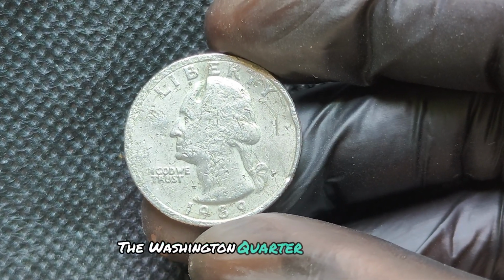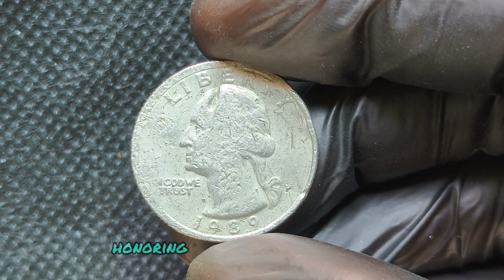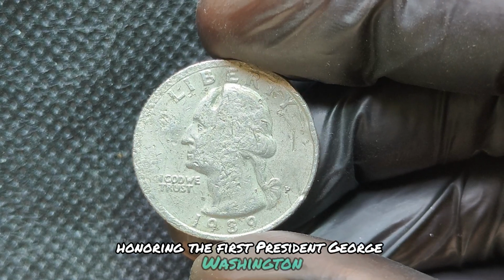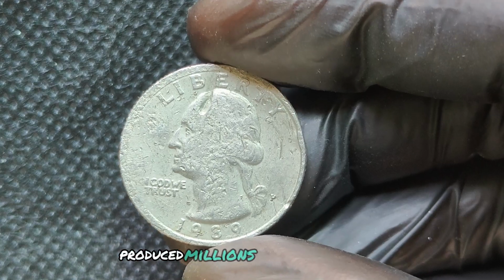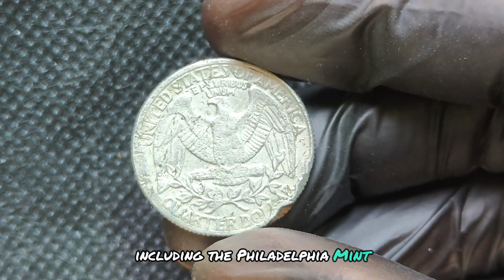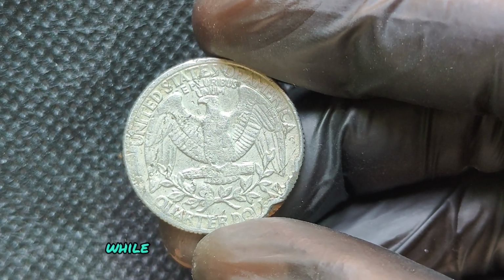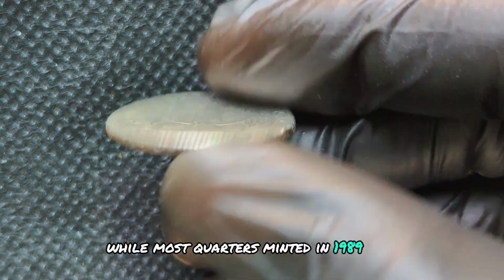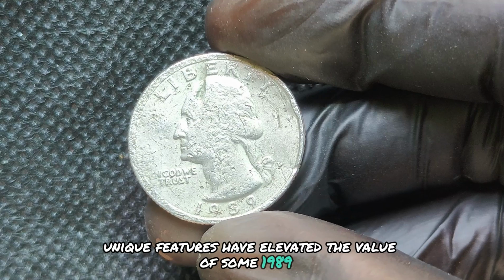The Washington quarter has been a staple in American currency since 1932, honoring the first president, George Washington. In 1989, the United States Mint produced millions of these quarters at different mint locations, including the Philadelphia Mint, which is identified by the P mint mark. While most quarters minted in 1989 are common, a few unique features have elevated the value of some 1989 quarters to extraordinary levels.